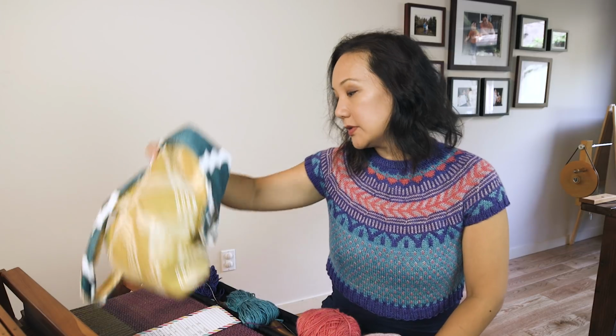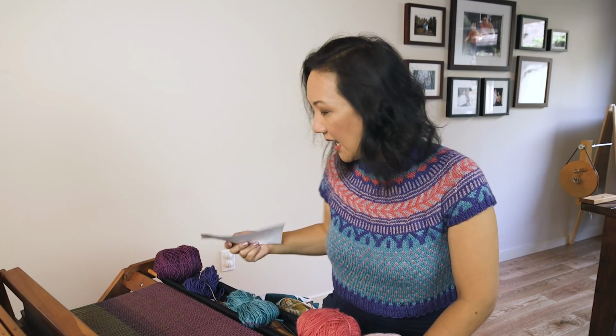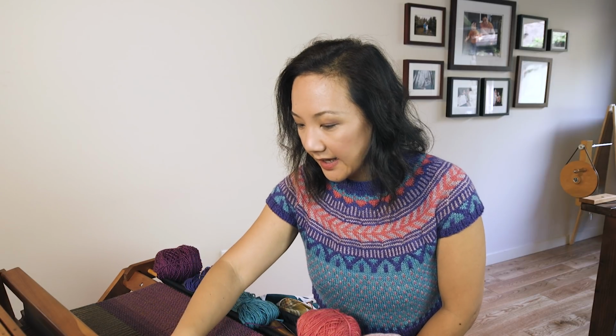I am going to be working on this loom here and finishing up the project that's on here, hopefully today, and recording the conclusion videos of the multi-shaft weaving course that's going to be coming out in November. So I'm very, very excited about that. It's great to finally have the opportunity to share what I'm doing with this loom here with you guys.